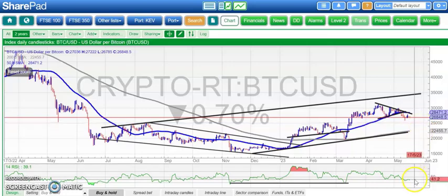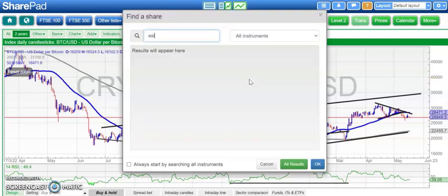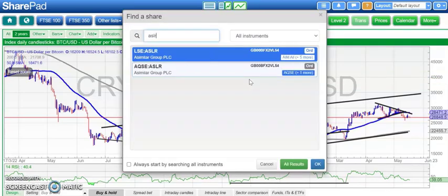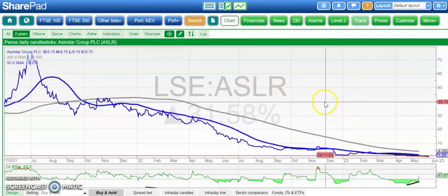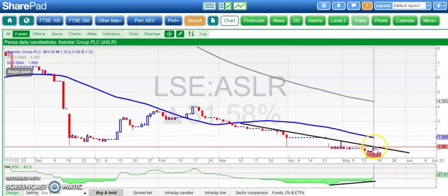RSI is well below the neutral 50 level at 39. Moving on to the stocks, and a stock which I suppose could be classed as a bit of a falling knife in the recent past is Asimilar, but a 30% rise today, bullish divergence. We just need to break that line of resistance there from March to around the 1.25 pence level, so anything above where we are now, and that could give the shares at least a boost up to the 2 pence area, the 50-day line, and also fill that gap down from April.